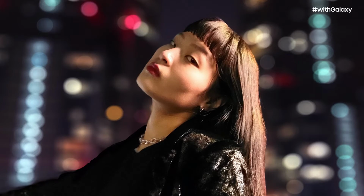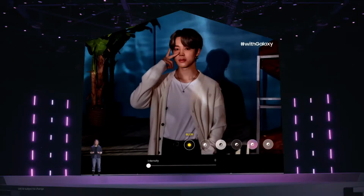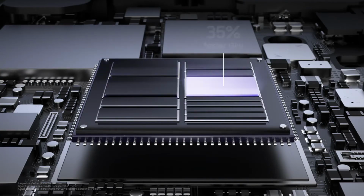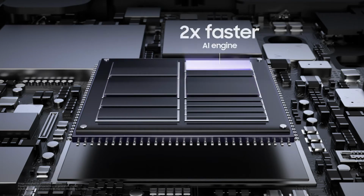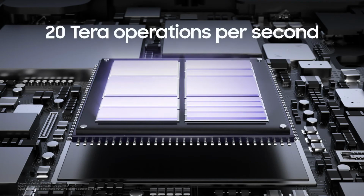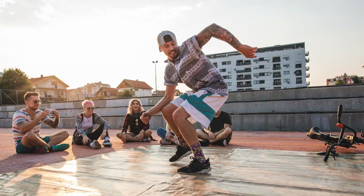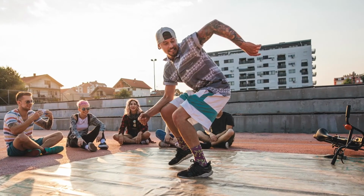The quality of pictures in dark environments is also improved in new models. This new generation has 20% faster CPU, twice faster AI engine, and new technologies. Also, when you are taking pictures or making videos, you have a preview from all three rear cameras on the Samsung. You can choose which one is better for you. You can just click on it and continue recording or taking pictures. This is really fantastic. Of course, it's a software thing, but I think that these innovations are really interesting, and I have to give a thumbs up for that.